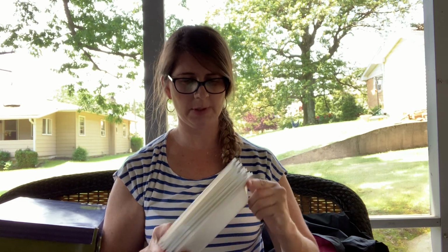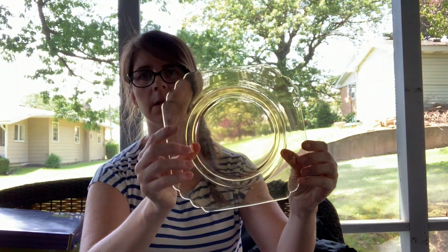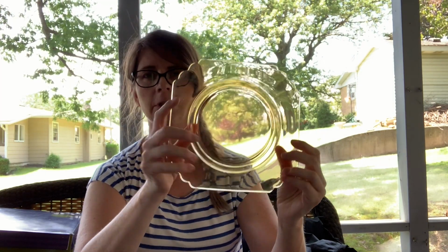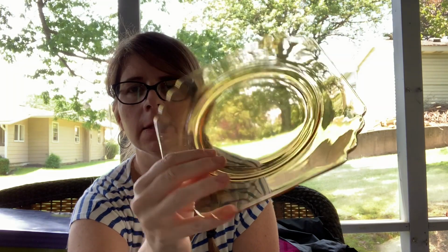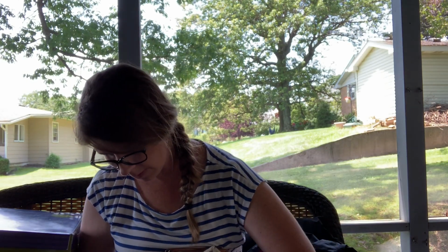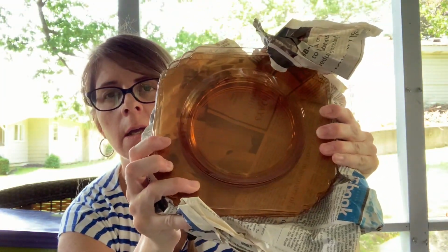They need to be washed up. Okay, so then I picked up this stack of Fostoria Mayfair plates in the amber color. I think I got 8 of them, and they were $2 for the whole stack.